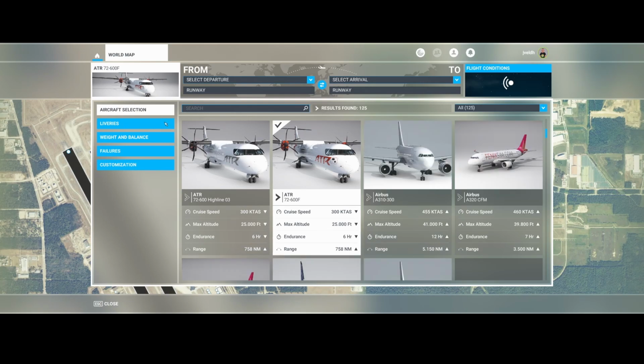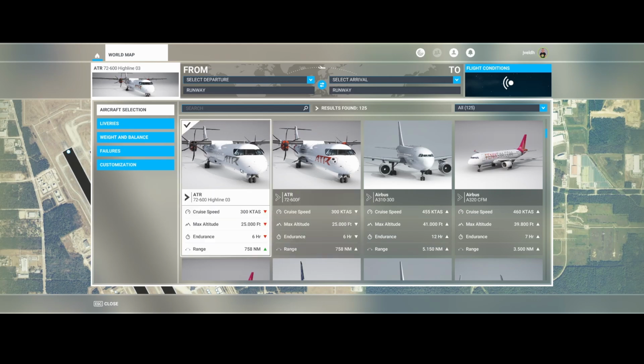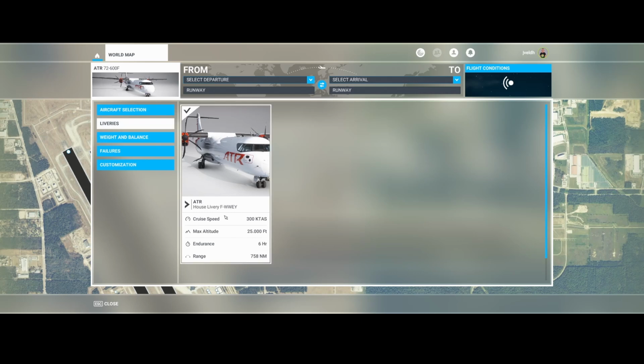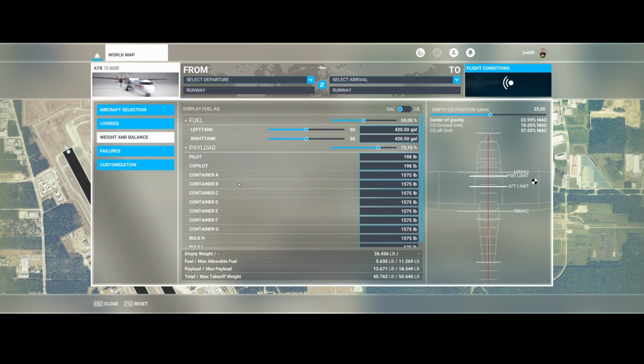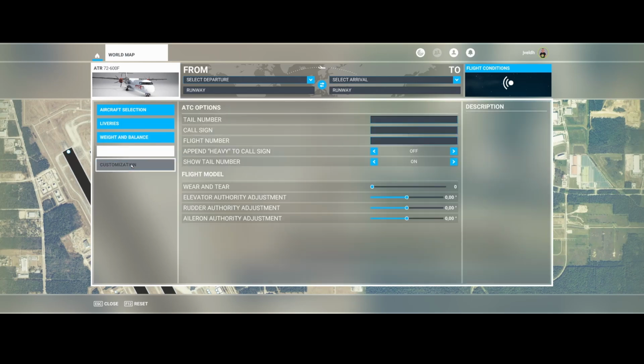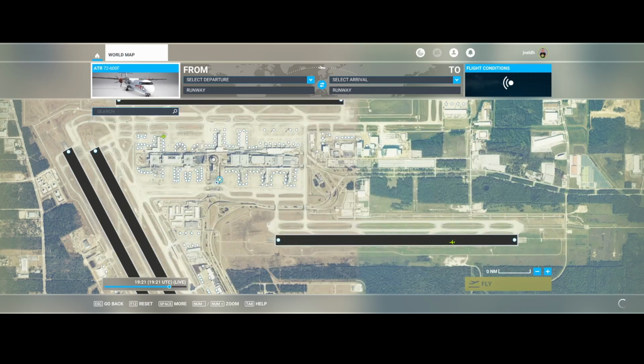Then going to what has changed, right? First of all, if you search for ATR, you will find the 72-600 Foxtrot, and I do think that this one is also new. There are not too many changes. Unfortunately, there's only one livery, the house livery. There's no FedEx or UPS livery included. You can see that there are some weight changes, so the payload has changed. You can see containers over here, which makes it, I would say, pretty cool. Besides that, there's nothing over here which is different.